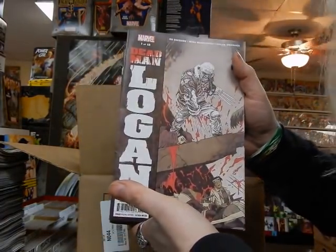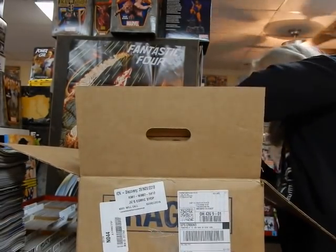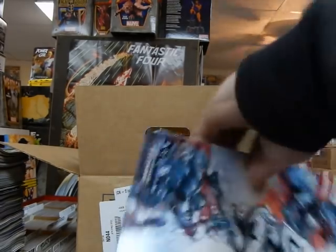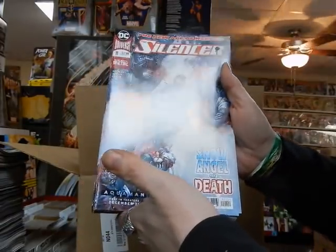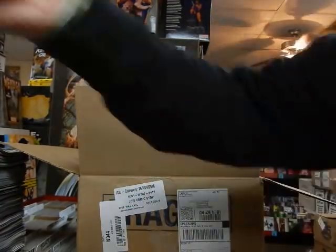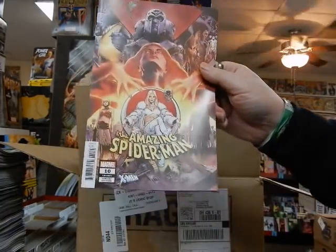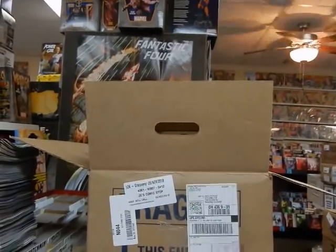We've got the first issue of Dead Man Logan. I'll finish up a couple more of these, and we'll go help them out real quick here. We've got the new issue of Silencer. Got the old Kim and Kim, set aside for a customer. And we've got the variant Uncanny X-Men issue for Amazing Spider-Man. So we'll pause this for a minute.